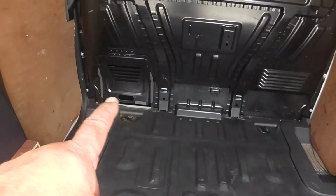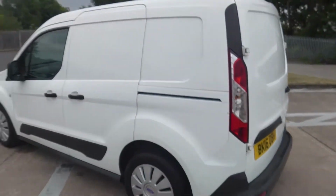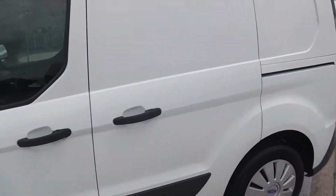Steel bulkhead, cargo mat. That thing flaps up so you get long lengths in. It's got a charging point in the back as well. Newly ply lined. Great on fuel. Lovely to drive. It's 5 doors, so you get a side loading door. Tie downs.